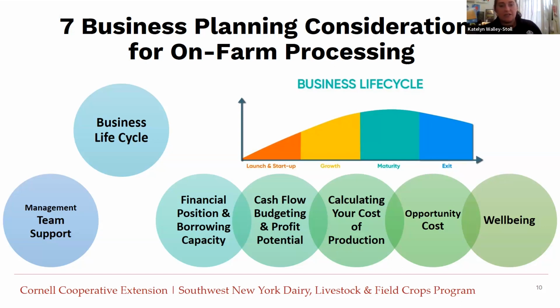So the first stage is startup or launching the farm. If you are a beginning farmer, this would be the period of time that you are purchasing land, purchasing assets, beginning your business plan. If you are a succeeding farmer, so you've taken the business over from a senior generation or a senior partner, this is the transition time from the previous management team to your management team. It's extremely difficult to add a complicated, diversified business venture like value-added dairy processing when you are in the launch phase or the startup phase. The startup phase is not the time to invest a ton of money into something that can go wrong really easily. So I think that it's important to recognize where you are in the startup of your farm, and how value-added processing might fit in.